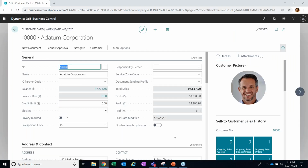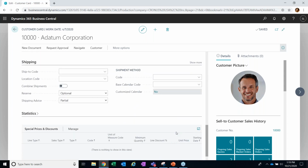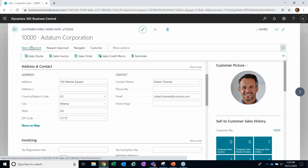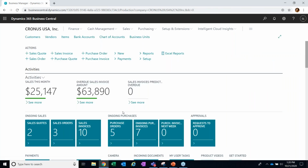Again, it's information that we capture similar to GP relating to our customer. Pricing, payments, shipping. Again, we can attach documents right to our customer card. We can navigate right in here. So if we wanted to go for this customer and do a quote or an invoice, we could go right from this screen. So all pretty cool ways to navigate in the system, get the data right at our fingertips. Okay.